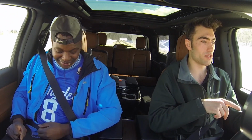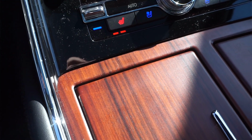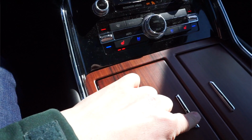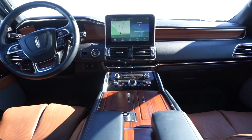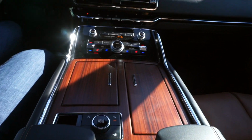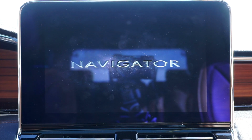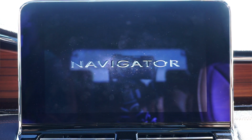But let's move on to the interior. So we are in this theme where we have the real wood. I will tell you, this is genuine wood. They really want you to know this. This is genuine wood up here and up here. And then we've got the lovely black and brown leather surrounding it. And then with all the technology you can possibly imagine. So we've got blind spot warning, lane keep assist, a massive, beautiful screen, and it's got Apple CarPlay. I know that's something that you really like, right?